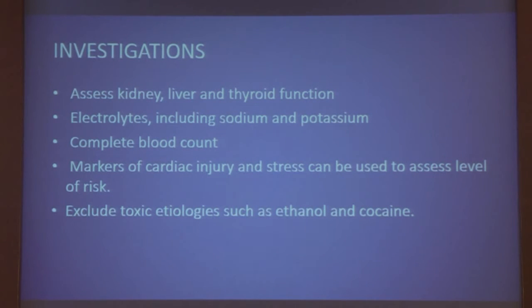So, the investigations you would like to order are to assess the kidney, the liver and the thyroid functions.